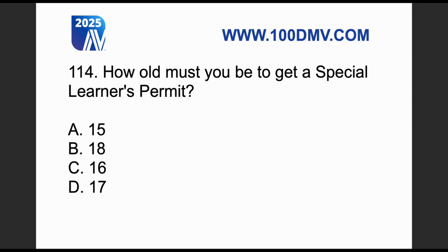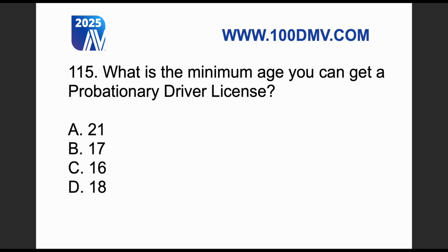A. 15, B. 18, C. 16, D. 17. Correct answer C. 16. 115. What is the minimum age you can get a probationary driver license? A. 21, B. 17, C. 16, D. 18. Correct answer B. 17.